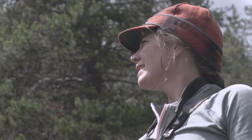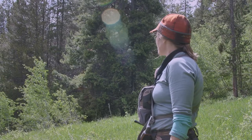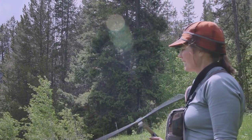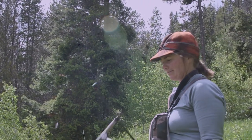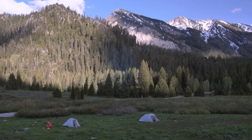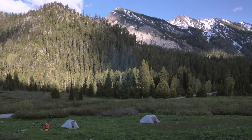Thought I heard some phantom beeps, but I'm not hearing her here. So she may be up on summer range already. Who knows? With only 4 miles left, we settled in for the night in the valley of Murphy Creek.